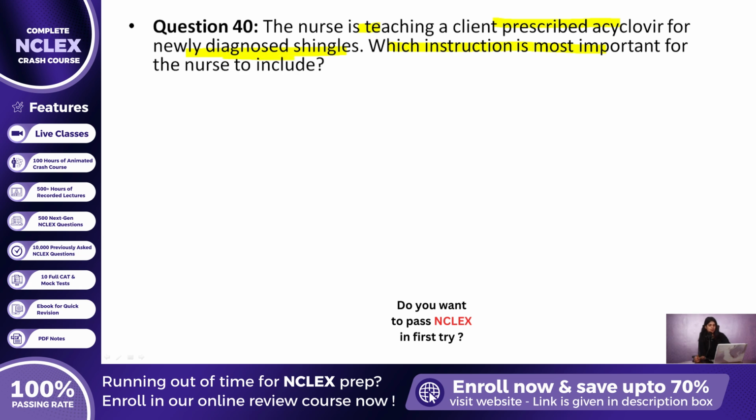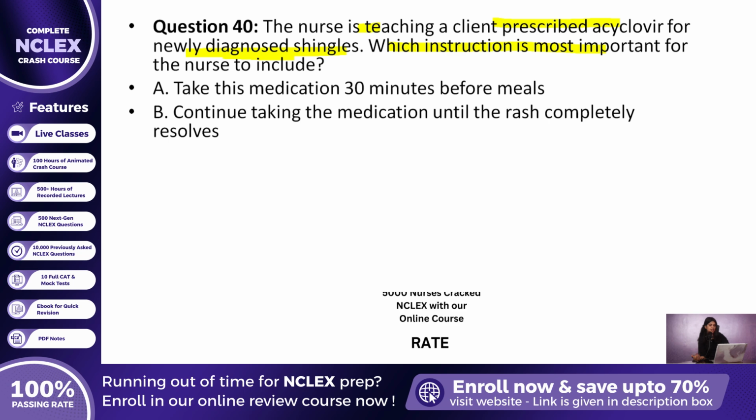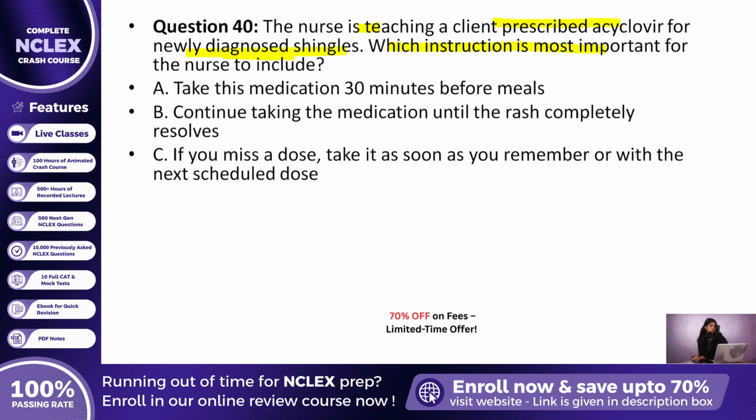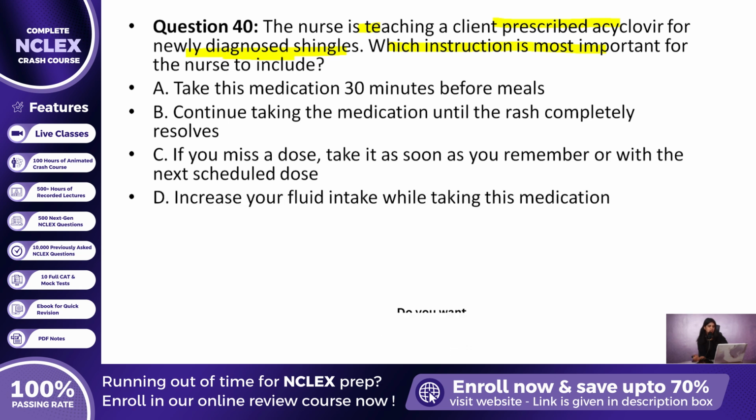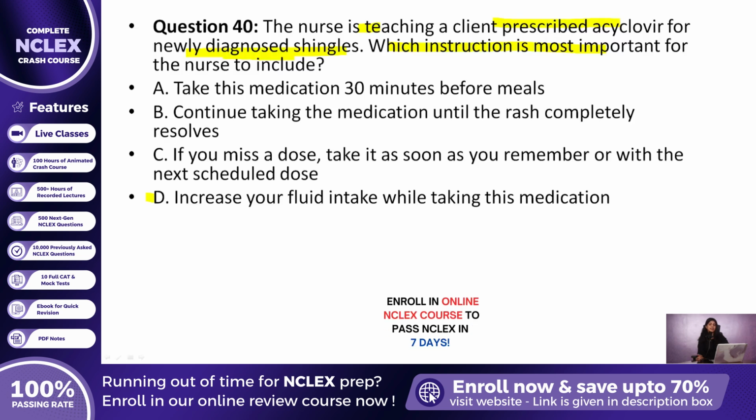Here are the options. A. Take this medication 30 minutes before meals. B. Continue taking the medication until the rash completely resolves. C. If you miss a dose, take it as soon as you remember or with the next scheduled dose. D. Increase your fluid intake while taking this medication. The correct option is D. Increase your fluid intake while taking this medication.